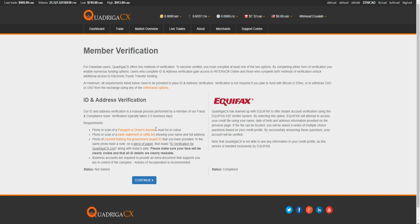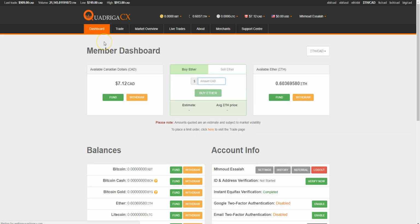So again, this is like a real bank account. You're not going to try to fake information there, and you're not really doing anything shady, so you've got really nothing much to hide in this particular case. Keep in mind though, it's not like public information. They just need this information to verify who you are so they can actually send you real money. So I'm just going to jump into the dashboard.